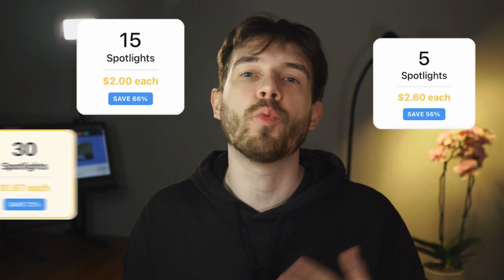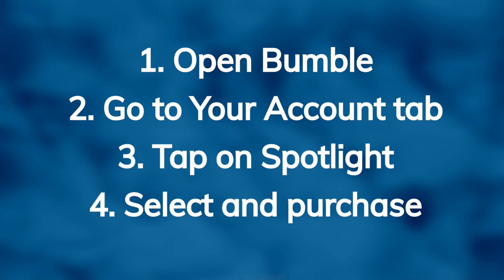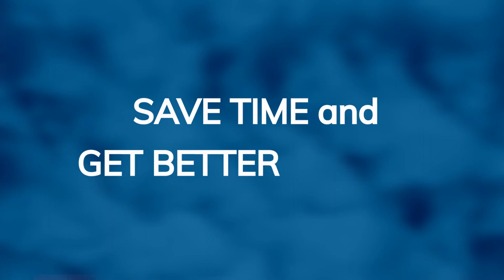The big question is, how much does a Spotlight cost? When you buy one single Bumble Spotlight, it will set you back $5.99. But if you buy them in bulk, you can get them for a price between $1 and $2 each. If you plan on purchasing Bumble Spotlights individually, you have to go through these easy steps. Open Bumble, go to your account tab, tap on Spotlight, select and make the purchase. Ta-da! You'll be immediately at the top of the deck and no one will have any idea that you've used a Bumble Spotlight. Bumble Spotlight is an incredible feature if you want to save time and get better results.